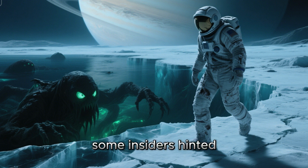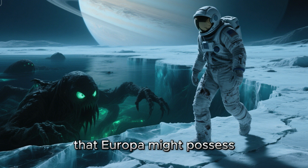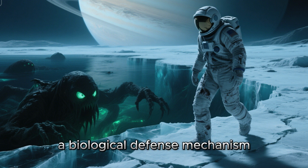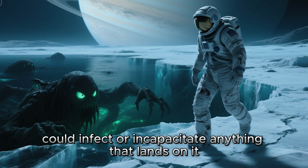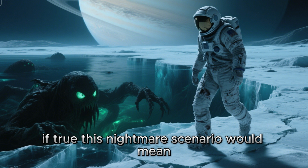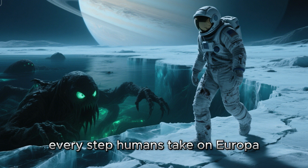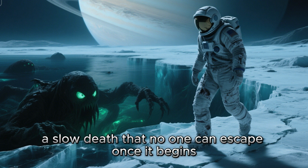Some insiders hint at a possibility no one dares say aloud, that Europa might possess a biological defense mechanism, a slow-acting threat that could infect or incapacitate anything that lands on it. If true, this nightmare scenario would mean every step humans take on Europa risks triggering an irreversible disaster, a slow death that no one can escape once it begins.